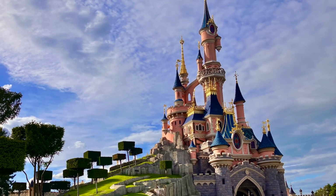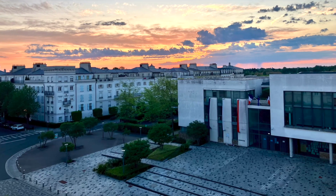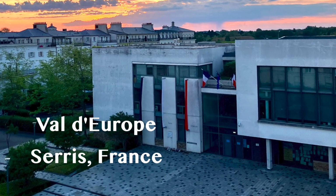Come with us as we show you how to walk from Val d'Europe to the gates of Disneyland Paris. If you plan to visit Disneyland Paris but don't want the hassle of taking the train the 45 kilometers from central Paris, a great alternative is to stay in Val d'Europe in Serris, France.